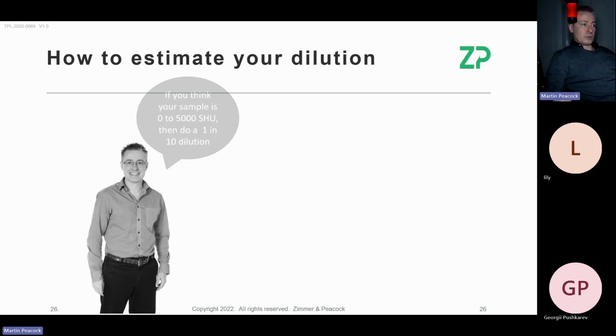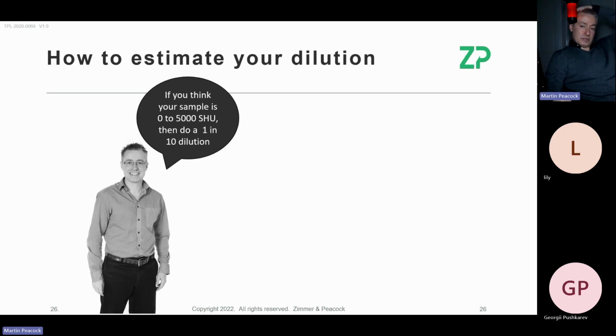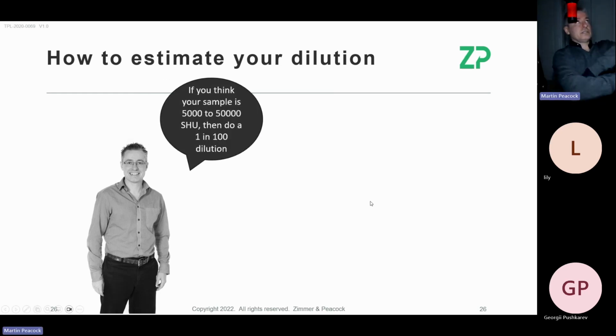What do you think the hotness of your product is? And if somebody says to us, oh, it's between 0 and 5,000 Scoville heat units. 5,000 Scoville heat units is not terribly hot. It's about the hotness of neat Tabasco sauce. But if that was their answer, we would say do a 1 in 10 dilution. If they said, oh no, this is a chili powder, it's more like 50,000 Scoville heat units, then I'd say do a 1 in 100 dilution.